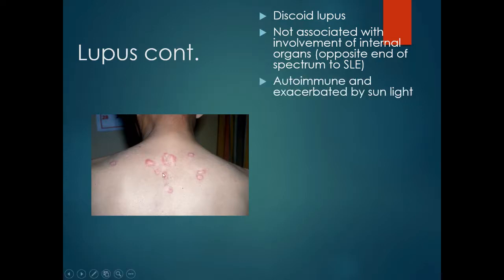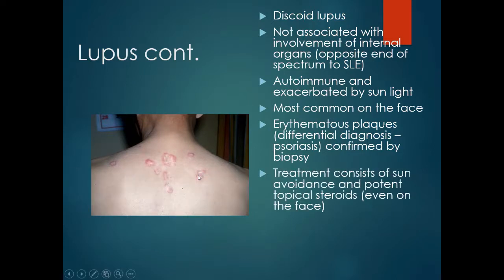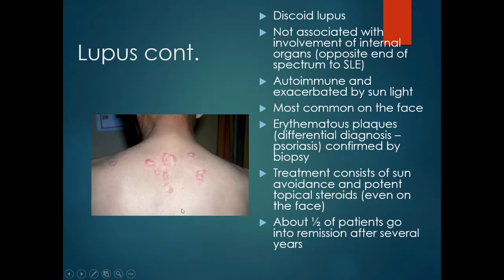This is autoimmune and exacerbated by sunlight. It is most common on the face. You may get erythematous plaques, and the differential diagnosis here would be psoriasis, and this can be confirmed by biopsy. Treatment of these areas consists of sun avoidance and potent topical steroids, even on the face, and this is for discoid lupus. About half of these patients go into remission after several years.